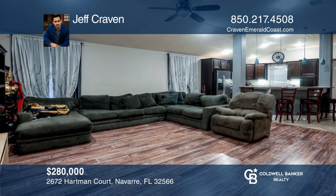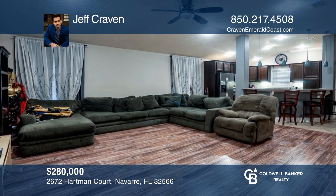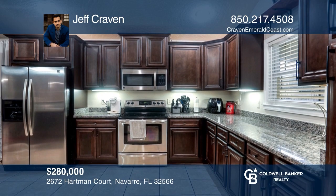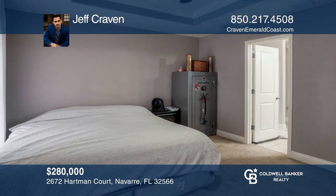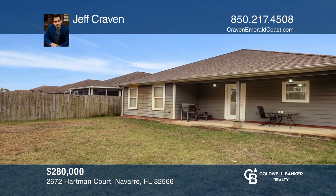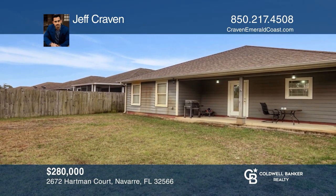This 4-bedroom, 2-bath home with a 2-car garage is ready for new owners. The welcoming entryway flows into the living room, kitchen with gorgeous granite, and the dining room. Upstairs is the master bedroom with a walk-in closet and 3 other comfortable bedrooms. Enjoy the fenced-in backyard, covered porch, pool, and easy travel from its location. Come see all this home has to offer with Jeff Craven.